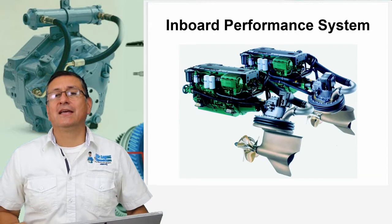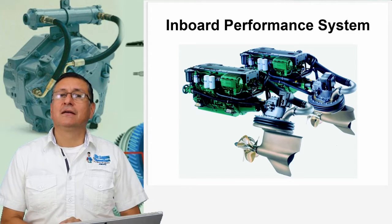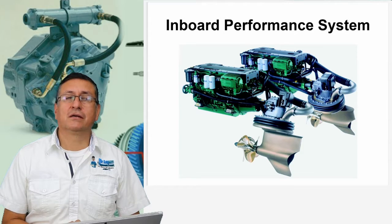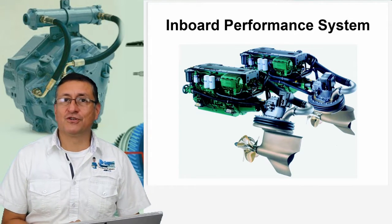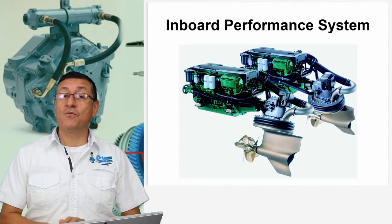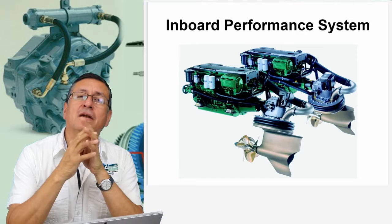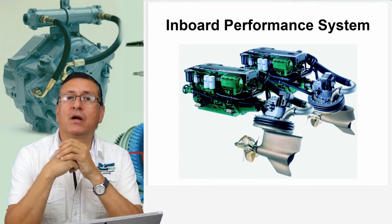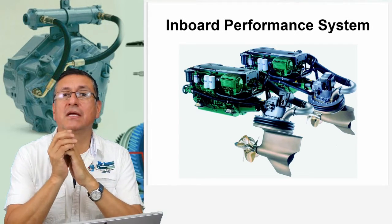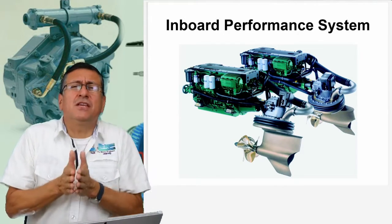wonderful design. It is the Inboard Performance System, IPS. This is, in my opinion, another great design, another great invention. The patent of that design is Volvo Penta. This is a wonderful system because, you remember, I mentioned in our intro class, and I explained in detail in my book of auxiliary systems, the bow thrusters and what is the function of the bow thruster and the stern thruster. Yes, it moves the boat laterally.